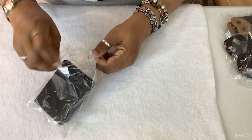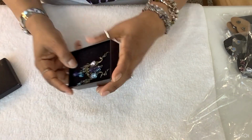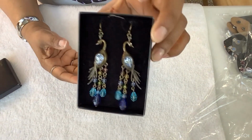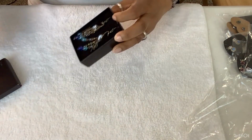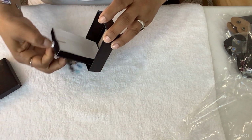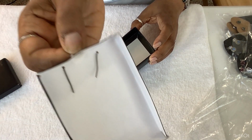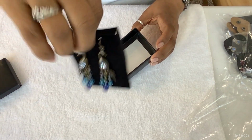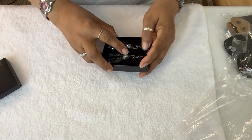These are peacock earrings, y'all. And they're glass. But they were cute. And they are glass. They hang down the back. And these are $4.